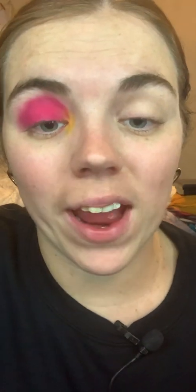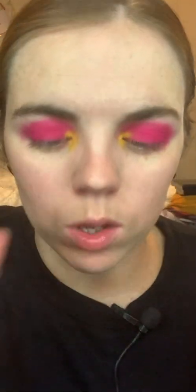Okay, so we can't do our lower lash line yet, obviously, because our face makeup isn't done, so we're gonna leave that and let's do the other eye. Okay, so I'm already obsessed with this look. How that yellow goes into that pink, absolutely gorgeous.